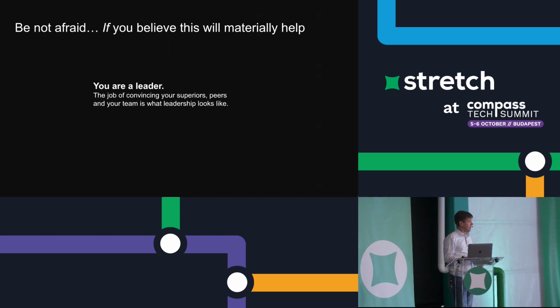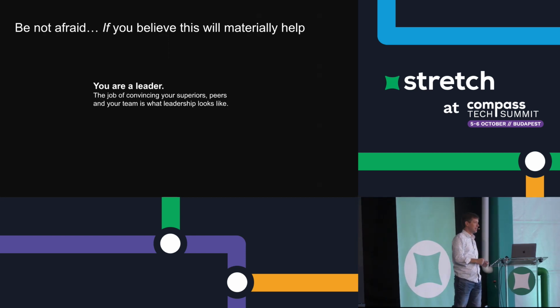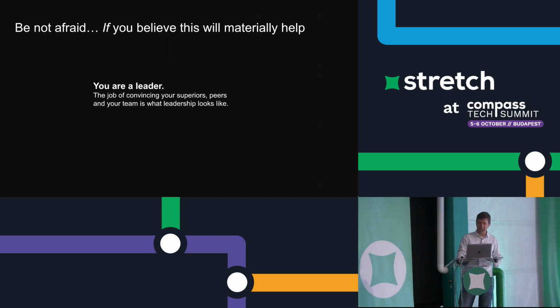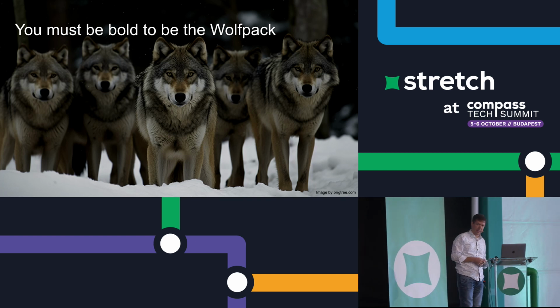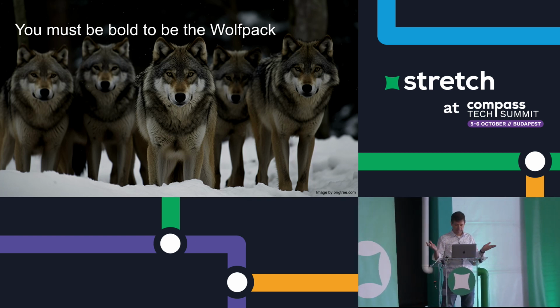It's not necessarily easy because any technique or methodology, or philosophy, people love to debate these things like religion, right? So it's not necessarily easy to change to these things, but this is what leadership looks like in my mind from an engineering leadership standpoint. So you have to be bold to turn your team into that wolf pack that you want to be, the agile, fast, coordinated team. And that's it.